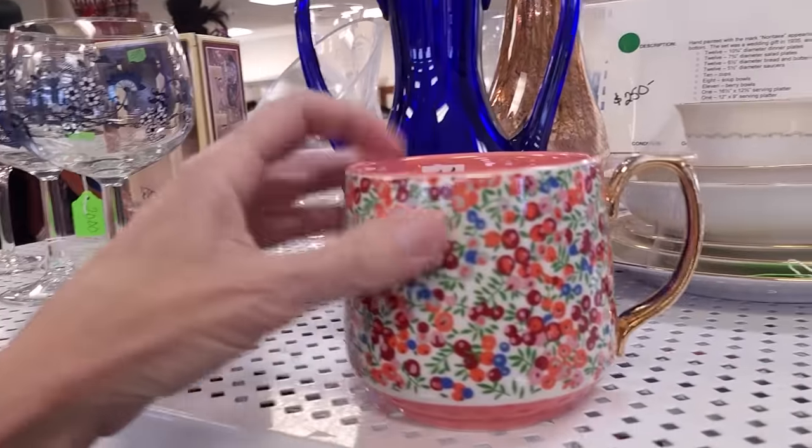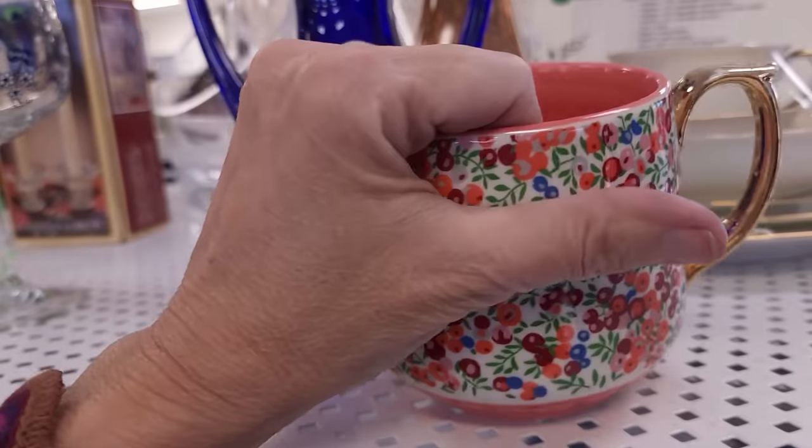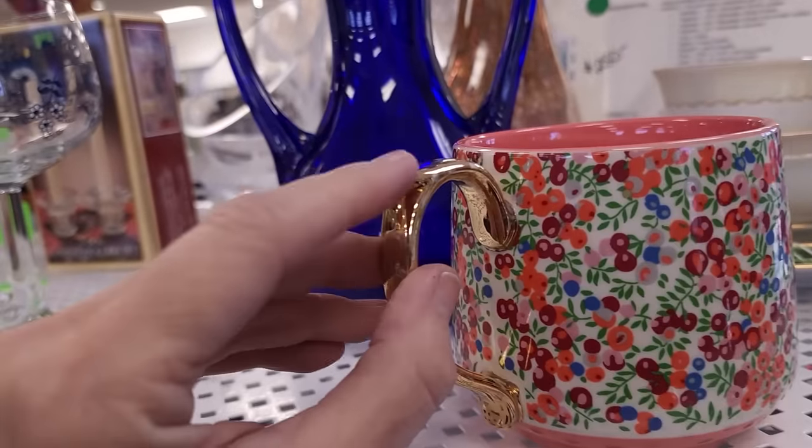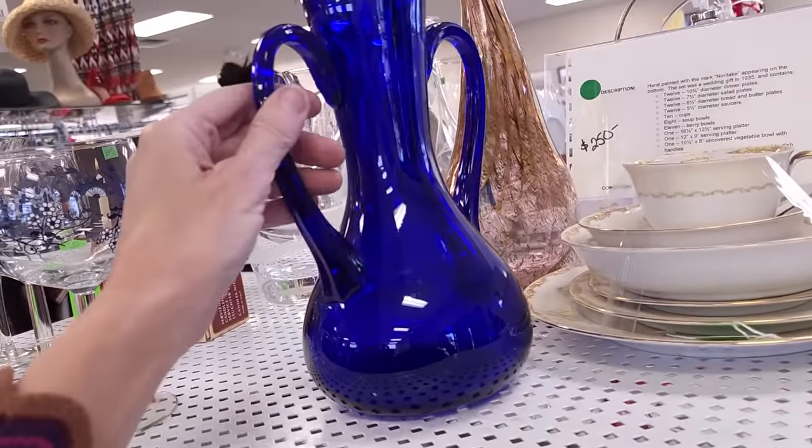Okay. Well, I was just going to move this out of the way, but then I had to look. And yeah, I was going to say that's Anthropologie. $5. It's got a little wear right there. I'm just going to move that out of the way. I'm not going to get that one because this is what caught my eye right here.